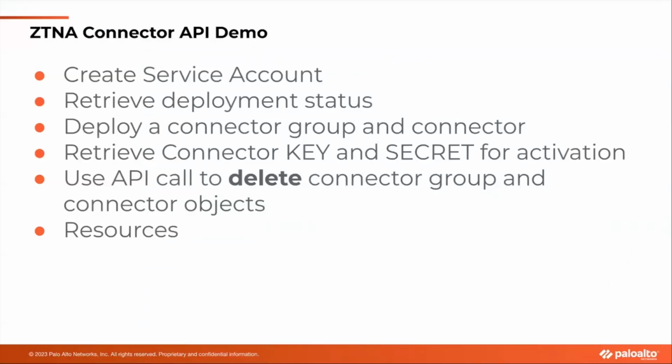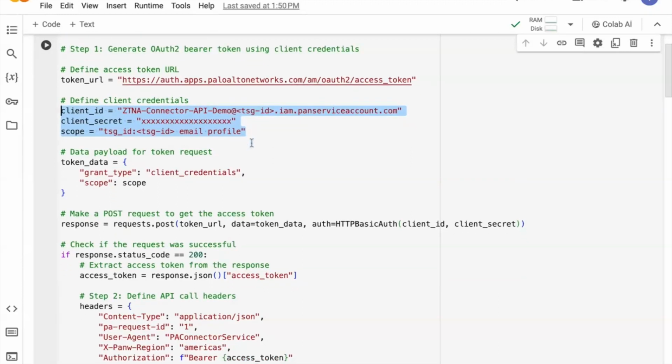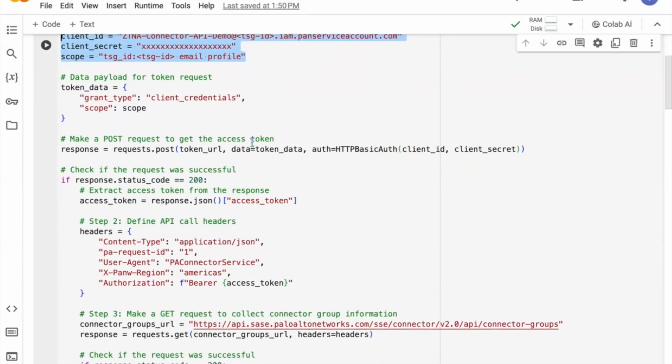In the next demo, we're going to use scripts to retrieve deployment status. So here's the high level of the scripts overview. Please note you should already retrieve the service account information in the CSV file. Replace the client ID, client secret, and the scope TSG ID with your deployment. Next, we are going to retrieve the bearer token.